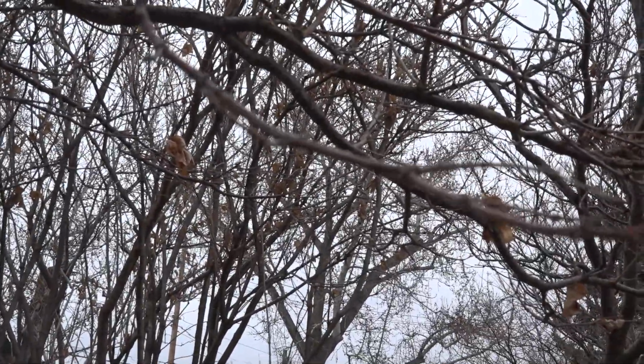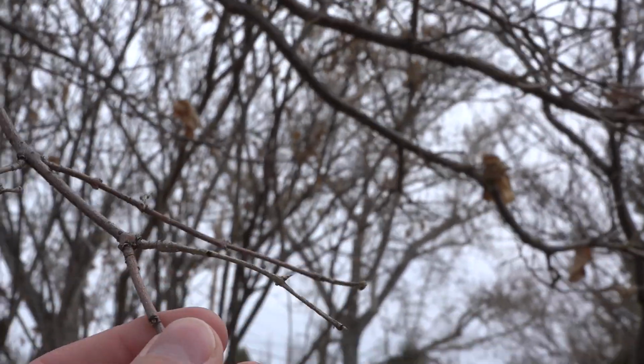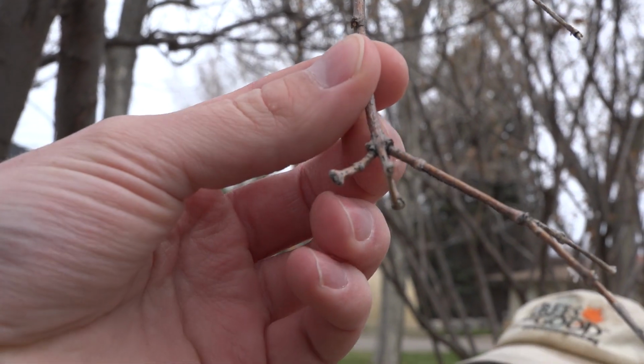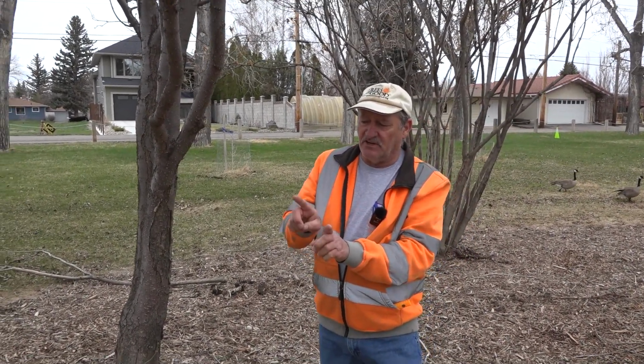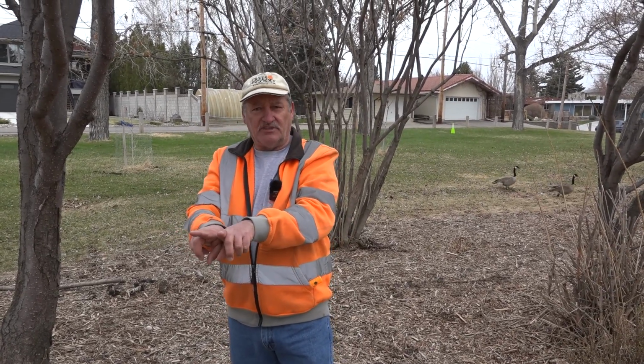All I have is lilacs here, so all I can show you is green ash, and it's all opposite too. Opposite budding is on several species of trees we have here. Alternate would be like elms, poplars. Even your buckeyes are alternate. So that's where a bud comes off here, and then the next bud comes off here and comes up here. If it's opposite, they're coming off opposite of each other. So it's one way to help identify your trees too.